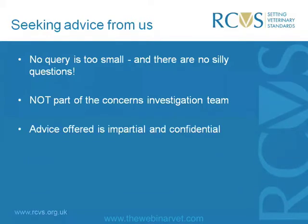The advice we offer is impartial and confidential. So we don't really mind what level you're at in your practice, whether you're an employee or a practice partner. We're going to give you all the same advice if you called up with the same query, so it's going to be the same across the board. We don't favour corporate practices. We don't favour independent practices. It really doesn't matter from what perspective you're getting in touch with us.